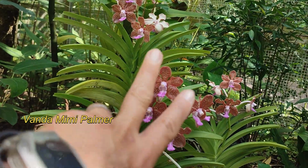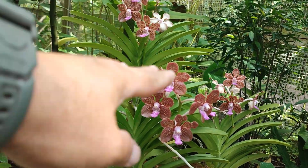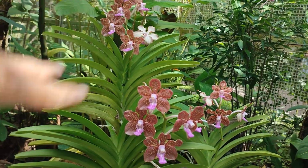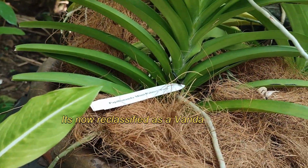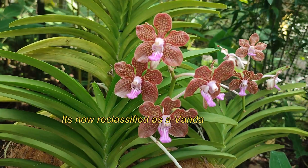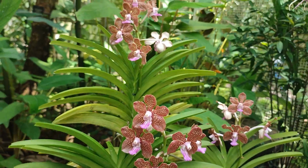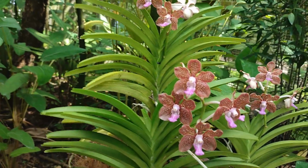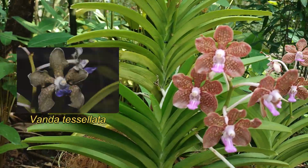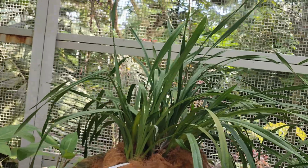This is because one of the species is highly fragrant, and that's why when they hybridize this, they hybridize it for the fragrance. So this is Papilionanda Mimi Palmer pink. Yes, there's the grey form, there's the pink form. This is the recent recross and recent release. Normally the classic one is very grey, and it smells very good because of the other parent, which is Vanda tessellata.